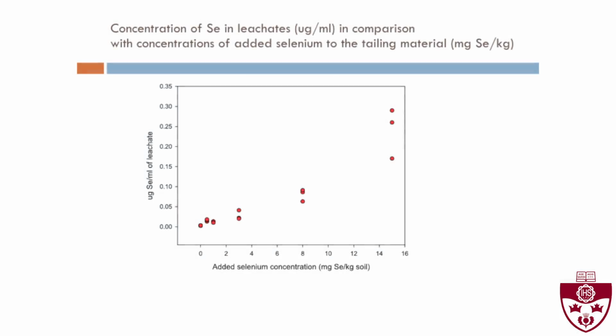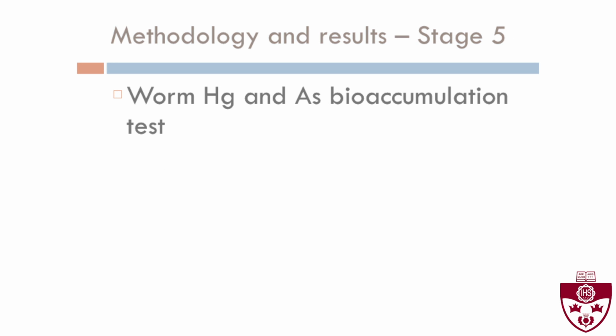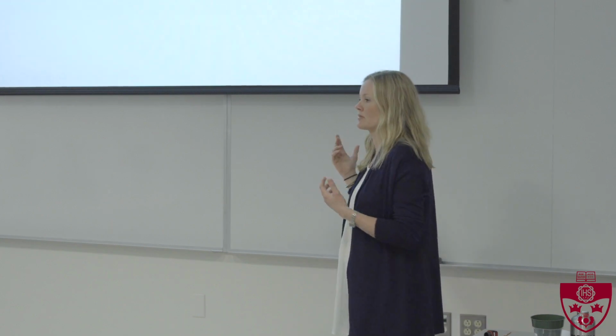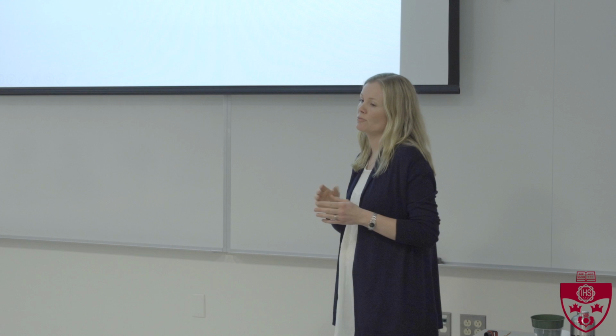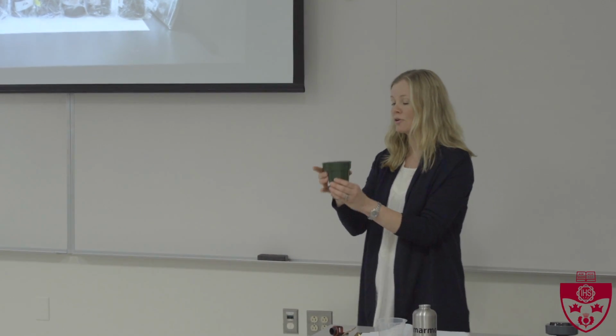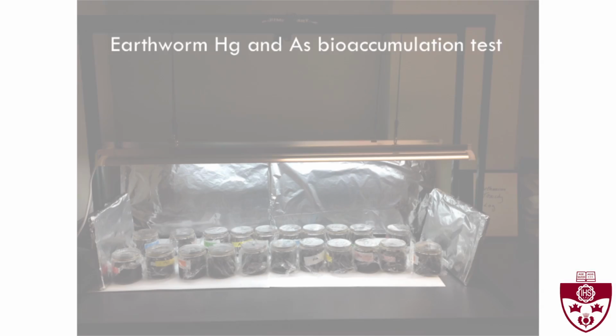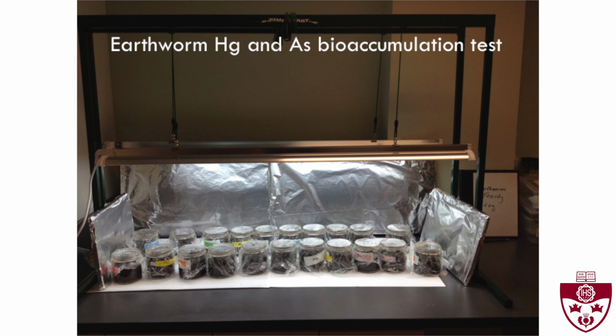But I want to tell you first about our worms. The main purpose of the worm test was to look at how much mercury and arsenic had accumulated in the worms. We were not so concerned with toxicity, because we knew this was toxic material we're dealing with. We were more interested in the range of accumulation of these contaminants with the different selenium treatment levels. After the grass was finished, we took the same soil, put it into a glass jar, added 10 worms to each jar, and let the worms sit in there for 8 days.